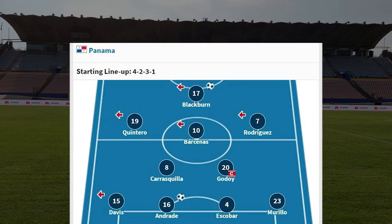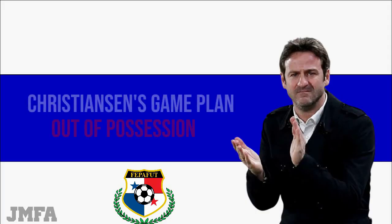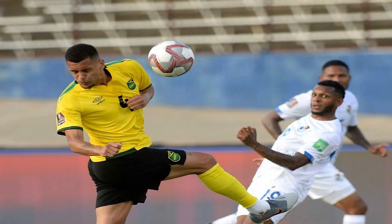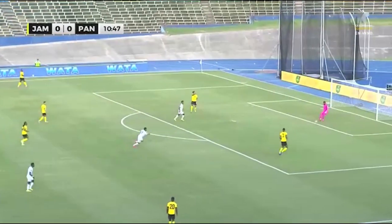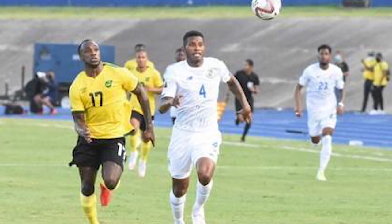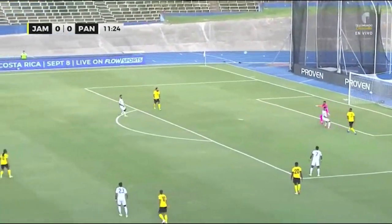On the other hand, Christiansen kept faith in the same 11 that earned him a point at home against Costa Rica. Before we get into Panama's tactics in possession, let's first look at how they played without the ball, because that was important in how they managed to gain the upper hand. To start with, the Reggae Boys are not known to build up from the back, but when they tried, Panama pressed them high. This made it difficult for Jamaica to advance the ball through the thirds and forced them to go long to get out of their own defensive third.